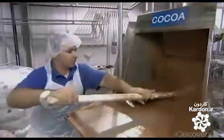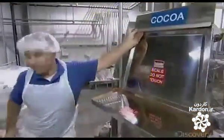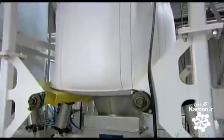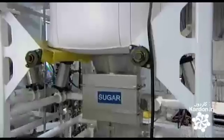A central computer controls the flow from the bins to the mixers. It measures and releases the ingredients to follow the recipe exactly. The computer also assigns a lot number to each batch, so if there's a problem with the product, they'll be able to track the source and fix it.